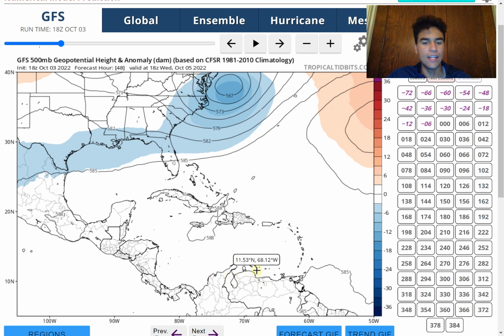And of course, land interaction will enhance the friction along the surface, and would take the storm away from that very warm water, which is necessary for the air to rise, and of course the air pressure to lower, thanks to the heat that the water releases. Over land it won't have that, so it's more likely to weaken as this moves over the Venezuela and Colombia coast.